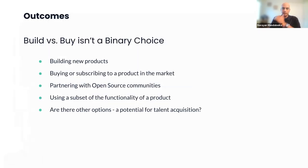So, let's say we have made a recommendation. Now, you have to remember that the entire analysis doesn't necessarily have to be a binary decision. I mean, you have all this data and you have a recommendation to make. It doesn't necessarily have to be a build or a buy. It could be many other possible options.